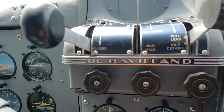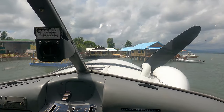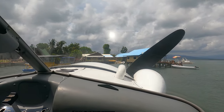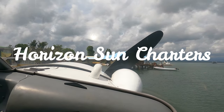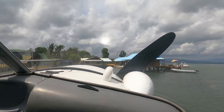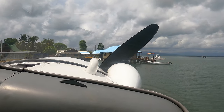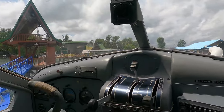1967, the de Havilland Beaver float plane, with a 985 radial engine. It's going to smoke and spit and sputter for a minute or two. It's a very dependable engine. They were produced from 1929 to 1954. Same as the airline.